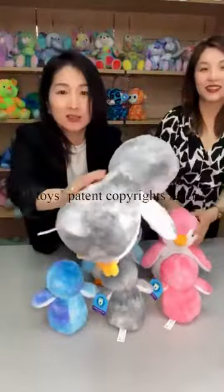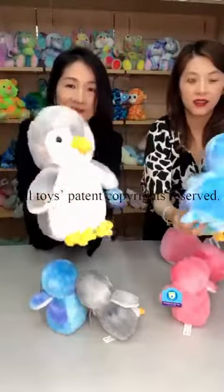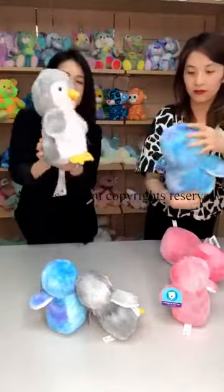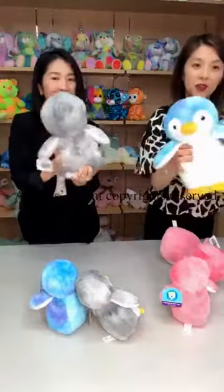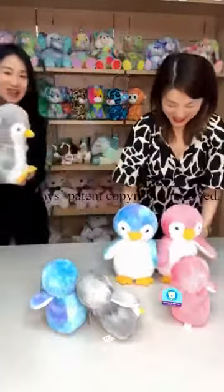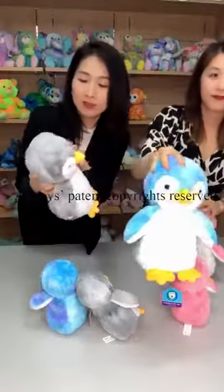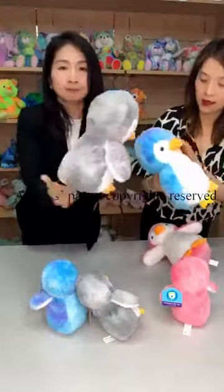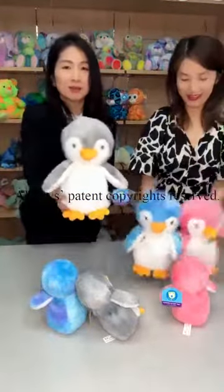Okay, this one you can check. It's very soft. This one has a very good feeling. The material is very floppy and it looks so good, so warm. And this penguin is not slim, very cute. They must have enough fish food. The eyes are also plastic eyes, just a black color. Simple color for them, but it looks very cute. Look at the face.